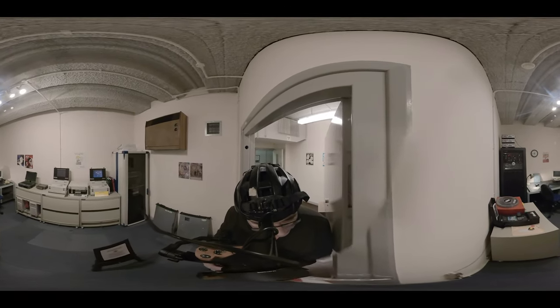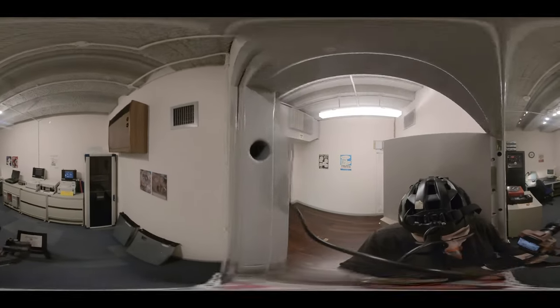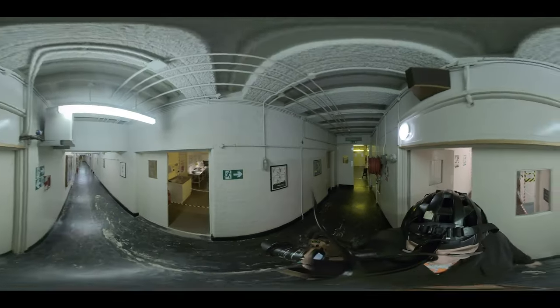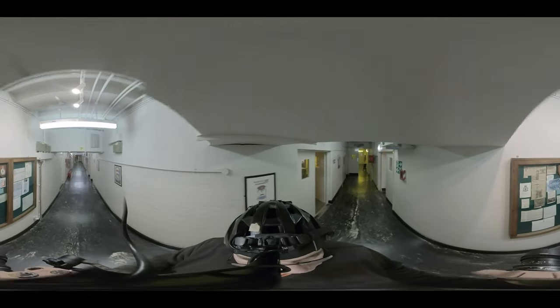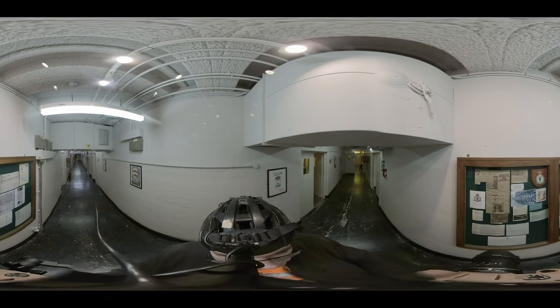So that's amazing. There you go. Oops. That's the medicine room. We've got information wall.